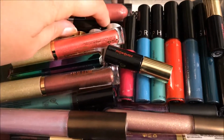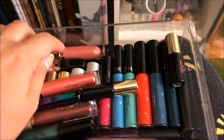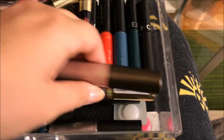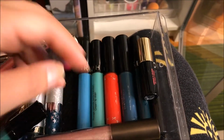Oh, tough call. Oh, I did keep this Marc Jacobs Sugar. I mean, it's nice. It's fine by itself. I don't like it over things, though. Let's see. This is a tough call. I guess I'm doing a lot of pinky stuff today, so I guess I'll take the Ciate London.